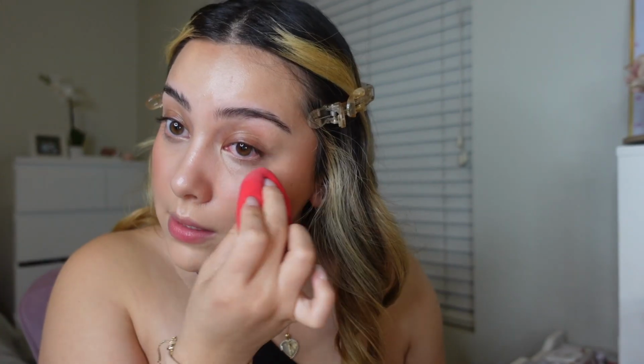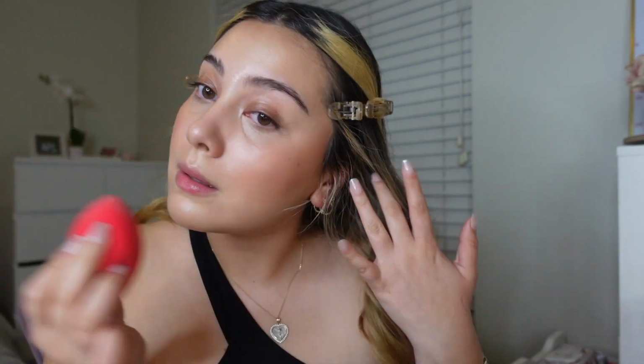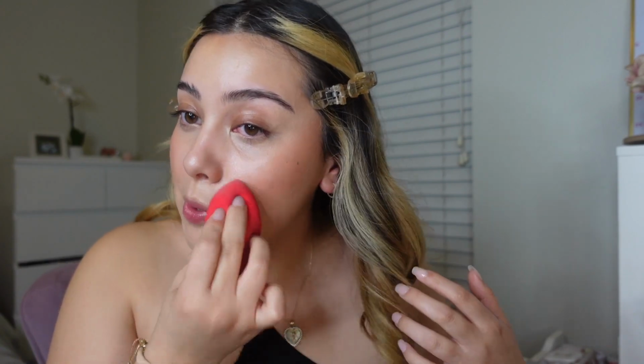I've never actually used this shade Cupcake, so I'm trying this for the first time, but I already know that I like the Huda Beauty powder. Sorry, I'm looking for my sponge. So before I set my under eyes, I have to make sure they're not creased. Embarrassing, but so far so good. Wow, my face looks super, like, I'm just glowing to the gods. And the first thing I'm going to do is set my under eyes with this powder.